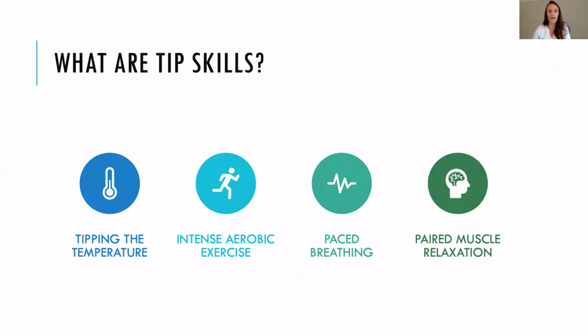So what are they? TIP includes 4 different skills. The first is tipping our body's temperature through use of cold water, engaging in intense aerobic exercise, paced breathing, or pairing paced breathing with paired muscle relaxation. And so, though you can notice that there are actually 2 P skills, we still spell TIP with only one. But I say if it helps you remember that there are 2 P skills, then by all means spell it with 2, because in the end, what's going to be most helpful is that you are remembering and utilizing all of the skills available to you.